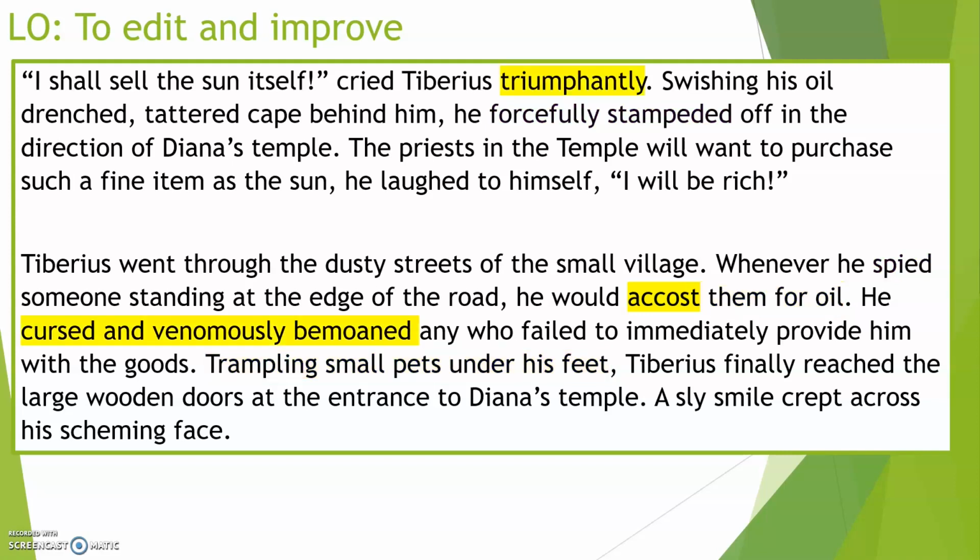So moving on, the next success criteria was to use good vocabulary. So the vocabulary that I picked out: triumphantly, accost, cursed, and venomously bemoaned. Now, I picked them because triumphantly, I think that's a really fantastic adverb to use here to show how excited he was at this point. He'd come up with the best idea ever to sell the sun. I love the word accost. I think it's a great way of saying you're demanding something from somebody.